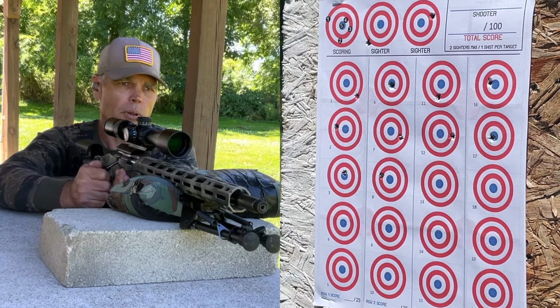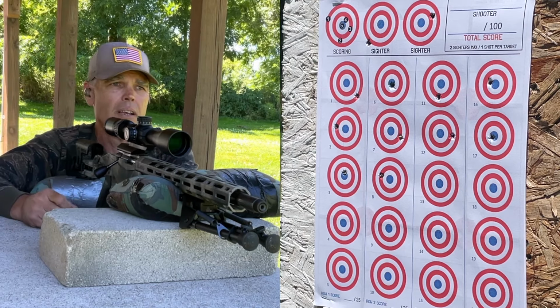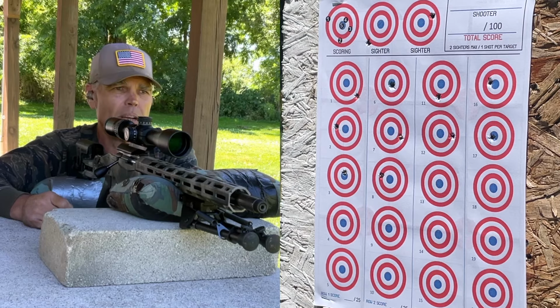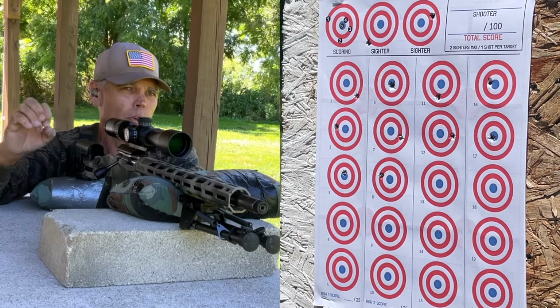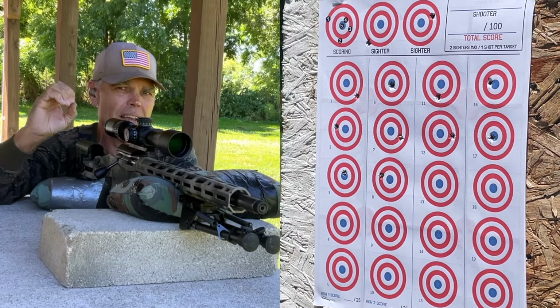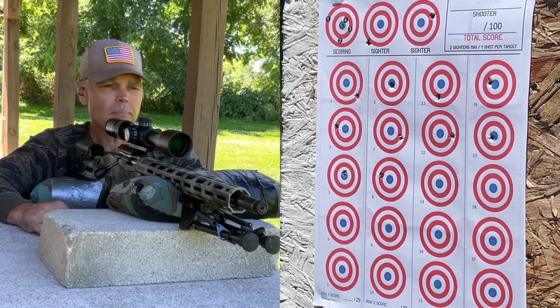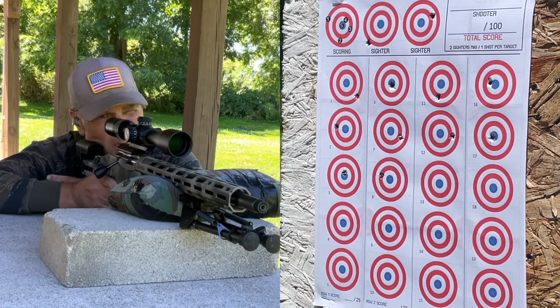By the way, the little blue bullseye, the very center of the bullseye down there, is probably just about the diameter of one of the tacks that I use for my tack shot. So trying to put a bullet on that little blue bullseye is the equivalent to a tack shot every time that I'm lining this up. So let's see what happens when we move on, now that I have the second magazine in here.